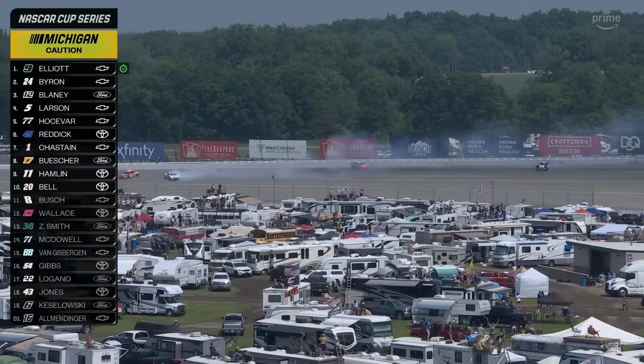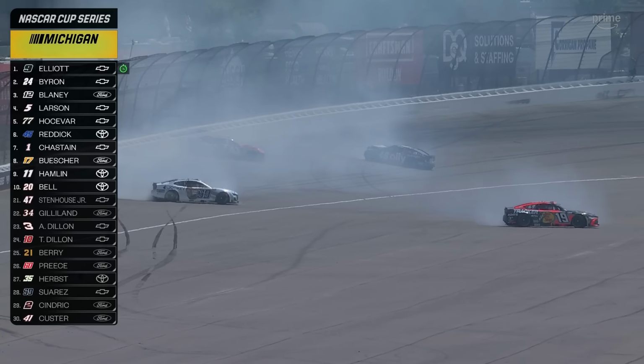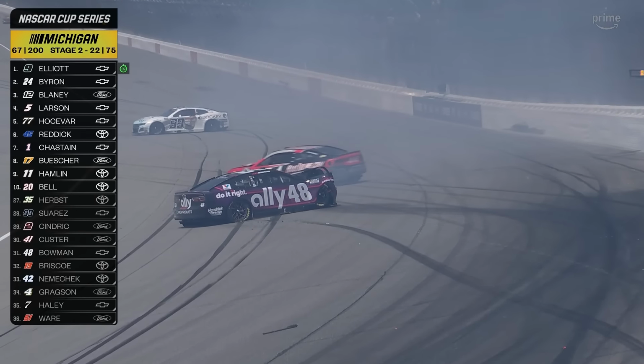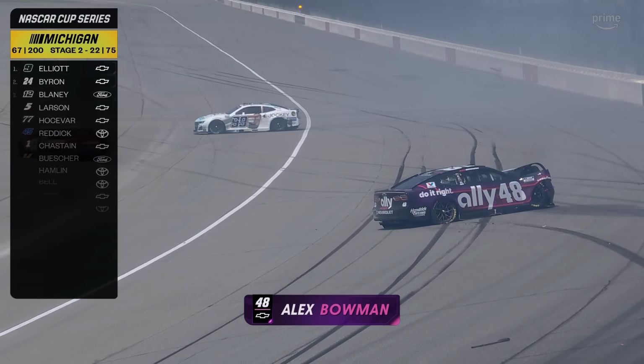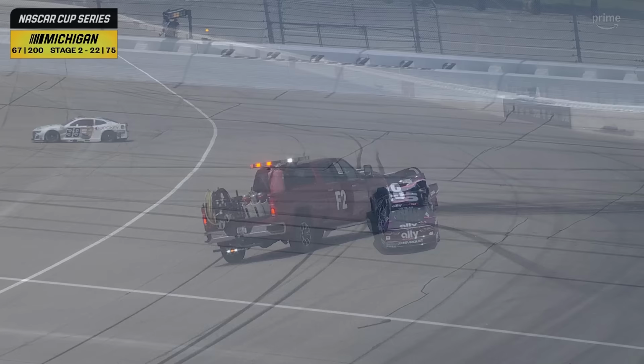And he turns Bowman into the outside wall. They clip Briscoe, the pole sitter. Hard hit for the 48 of Bowman, head on into the outside wall. Suarez also a part of this accident. Yeah, 4 wide, and all of them kind of squeezing together like a funnel. Contact was imminent.